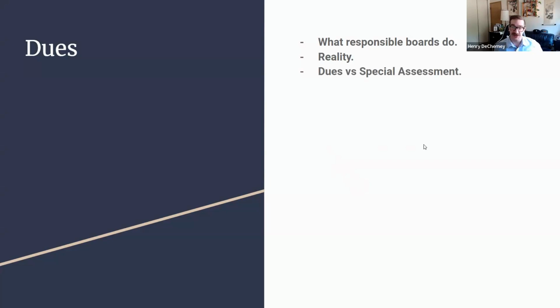So, dues versus special assessment. Technically both are called assessments. The annual assessment for the unit is the amount that it's charged every year. Typically that's broken up into months. So that is just their regular assessments. A special assessment is anything charged on top of that.